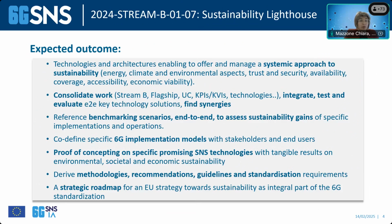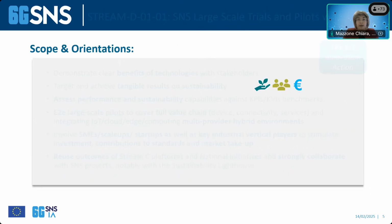We already said a word on recommendations, guidelines, and standardization requirements and contributions. And the idea is to have a strategic roadmap for Europe on these, which considers sustainability as an integral part of the 6G conception, development, and deployment.